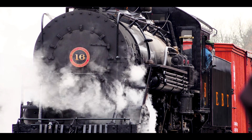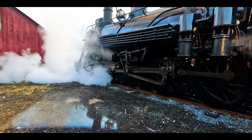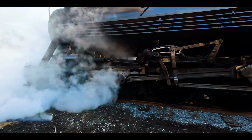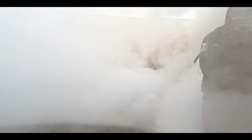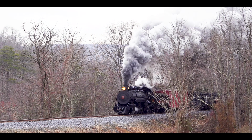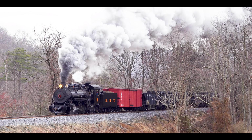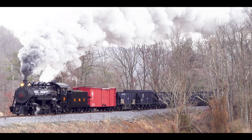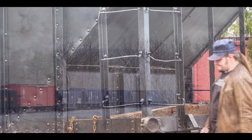East Broad Top was chartered in 1856. Construction didn't begin until 1872 and was ultimately finished in 1874. It connected the coal mining region of Robertsdale, Pennsylvania, to the larger Pennsylvania Railroad in Mount Union. The bituminous coal of the Broad Top Mountain was known for its high quality, and the railroad, which included ownership of the mines, was perfectly positioned to take advantage of this.